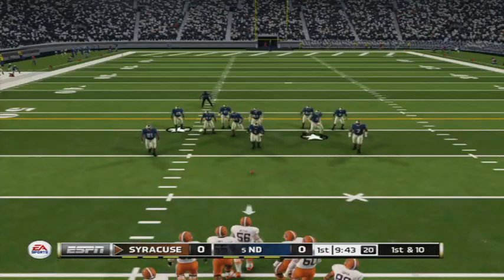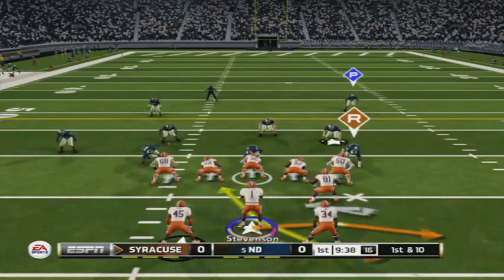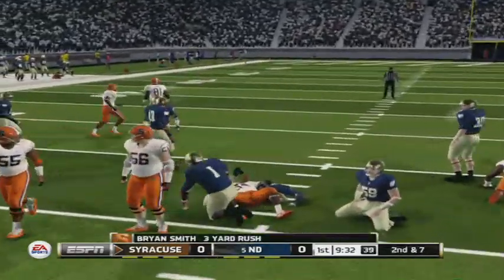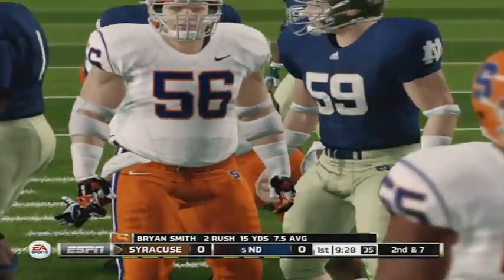First down, 10 yards to go. Ball on their own 37. And Smith gets a gain of three. The back gets three on the carry. That'll make it second and seven.